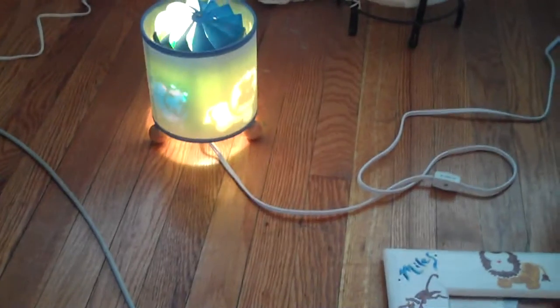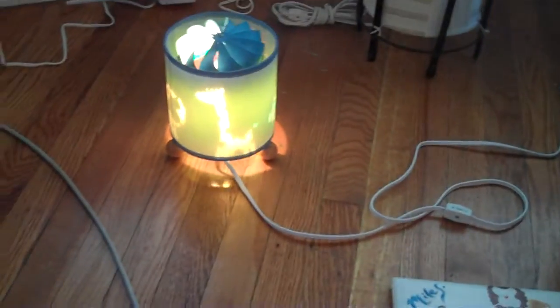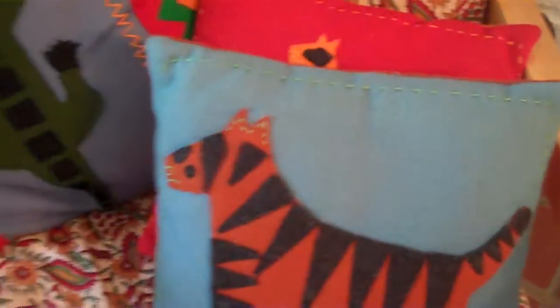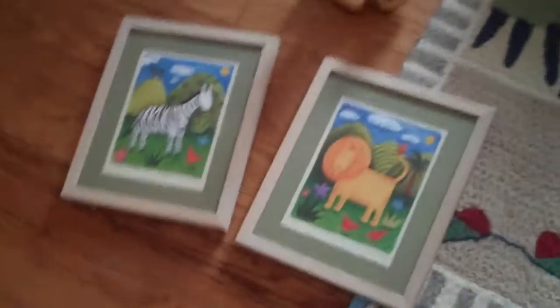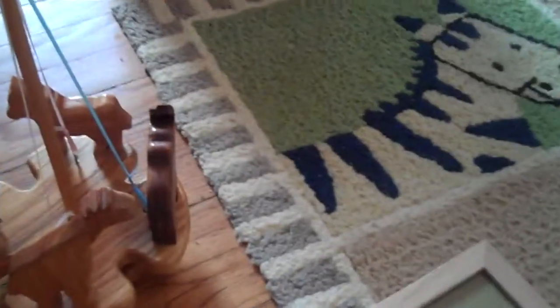Oh, he'll have a safari theme in his room in New York, I guess, because I found these pillows, which I'd like to say that I made, but I didn't. I found them at a flea market, but continuing with the safari theme. Giraffe, tiger, alligator. And at a different flea market, I found this rug. And these prints and this little carousel thing, which I would love to say that I made, but I did not. But it's cool. So that's what happens when I have 5 hours to myself at home.